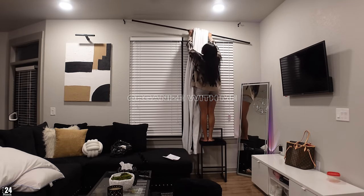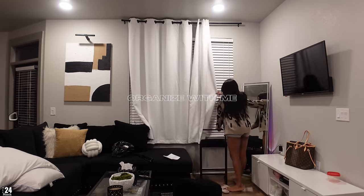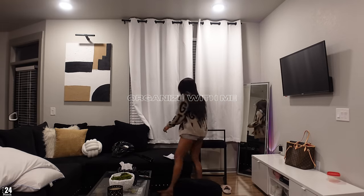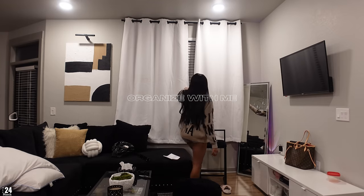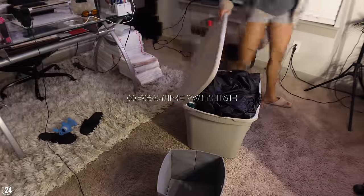I just wanted to pop in and say this is temporary. I just wanted to put these up. These are some old curtains. I wanted to put them up because sometimes when the sun is shining really bright, I would like to have a curtain up. So in the meantime, until I can get some long ones, I'm just going to use these.